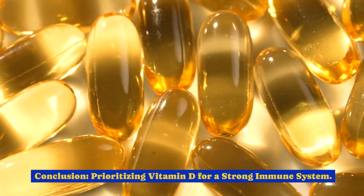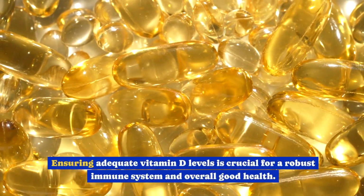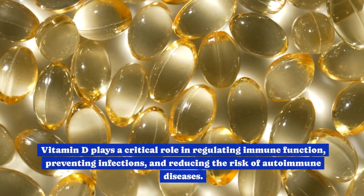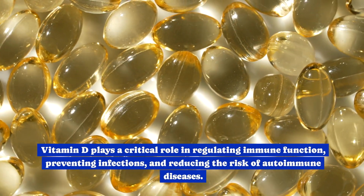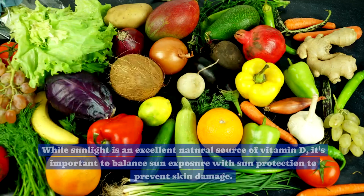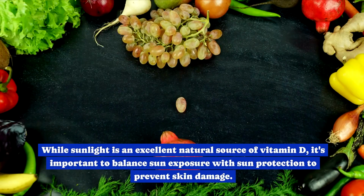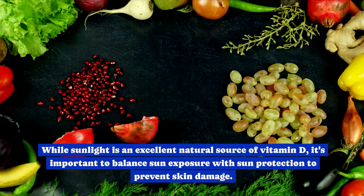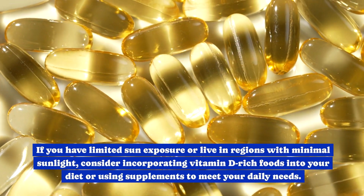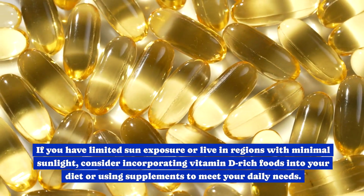Conclusion. Prioritizing vitamin D for a strong immune system. Ensuring adequate vitamin D levels is crucial for a robust immune system and overall good health. Vitamin D plays a critical role in regulating immune function, preventing infections, and reducing the risk of autoimmune diseases. While sunlight is an excellent natural source of vitamin D, it's important to balance sun exposure with sun protection to prevent skin damage. If you have limited sun exposure or live in regions with minimal sunlight, consider incorporating vitamin D-rich foods into your diet or using supplements to meet your daily needs.